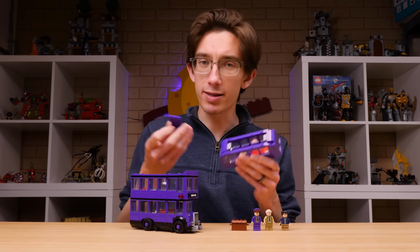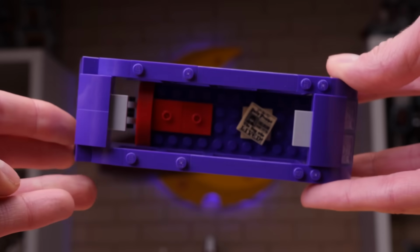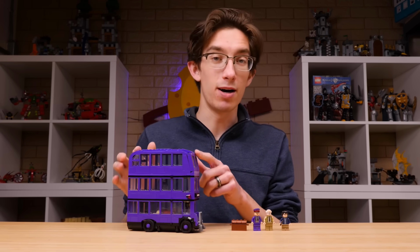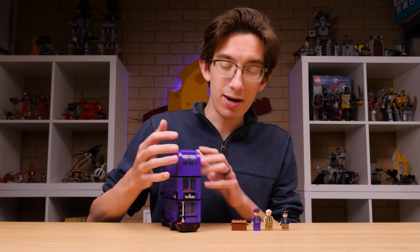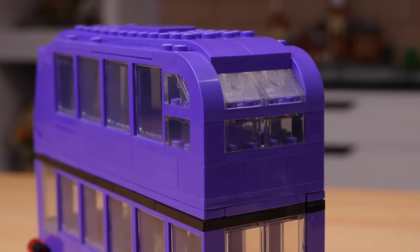There's not too much going on the topmost floor of the night bus. You've just got room for Harry's trunk and then some Daily Prophet newspapers, but I especially love how they've rounded off both sides of the bus. This is definitely the most elegant solution that we've seen so far. As you can see, they're getting much closer to getting that shaping just right, especially around the back here, right? That curve is just great.